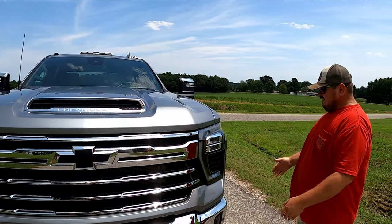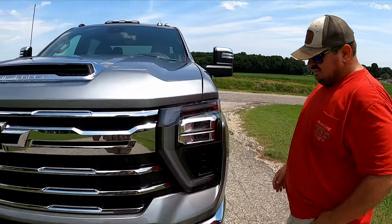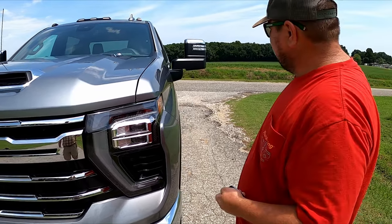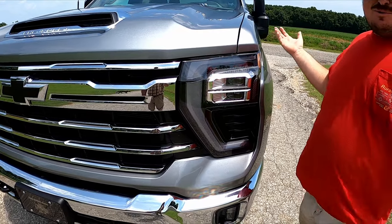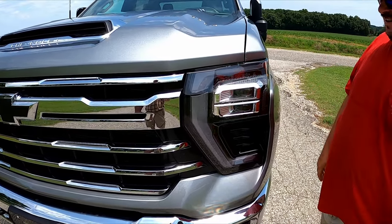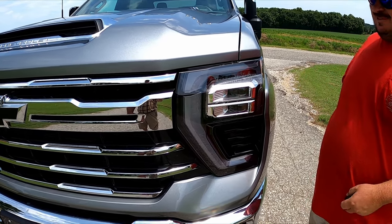But like I said, for 24, they've got the redesigned headlight, a lot cleaner, crisper look, in my opinion. But I love the way my 21 model looked. I like the LED lights on it. Man, that thing looked mean at night. It was an aggressive look.